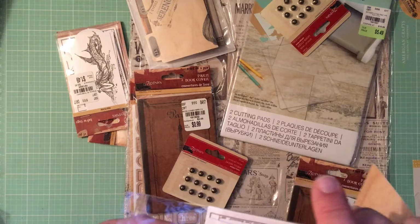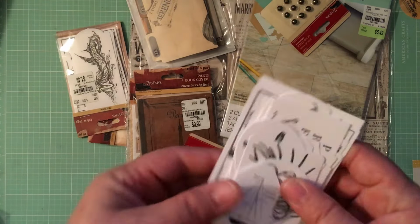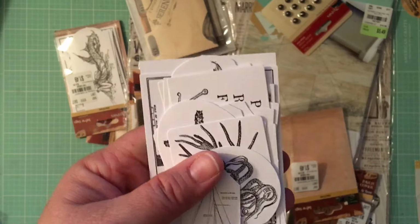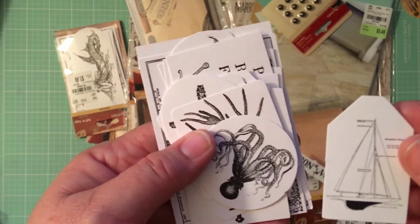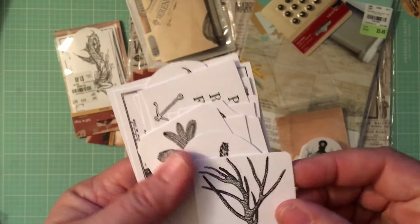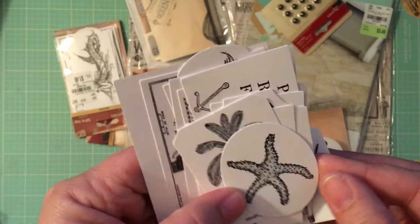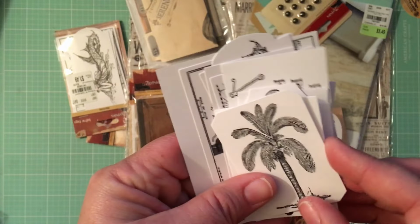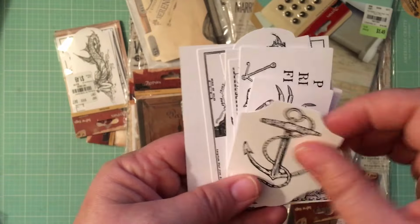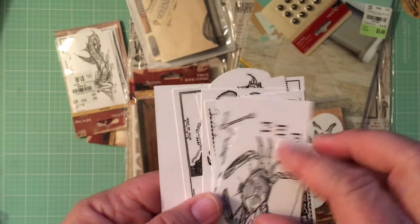I don't know if you'll be able to watercolor them with the paper. I mean, they don't feel very flimsy, but I figured you could watercolor them or, you know, just color them with your markers maybe. We got some palm trees. They are single-sided, but it had the anchor. So that's me, all about anchors.